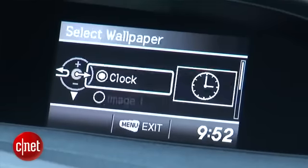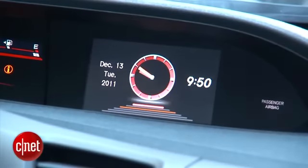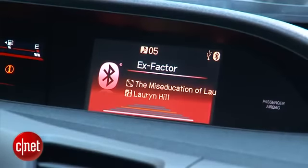Other iMid screens include one where you can put up a wallpaper. It would be the black one there. I don't do that nonsense. You got a clock with date, your media screen, and a fuel economy screen.